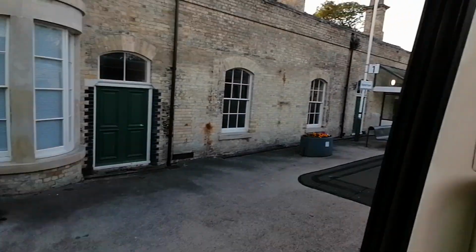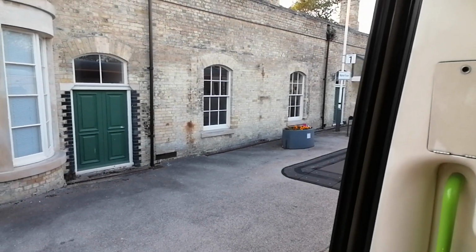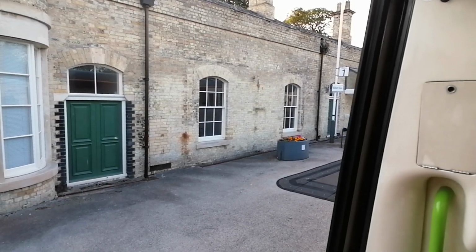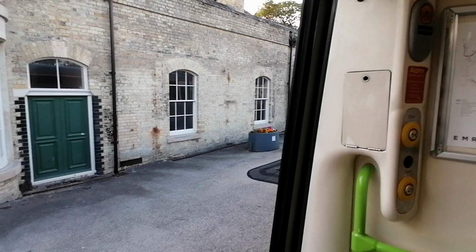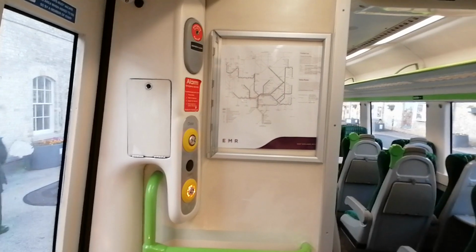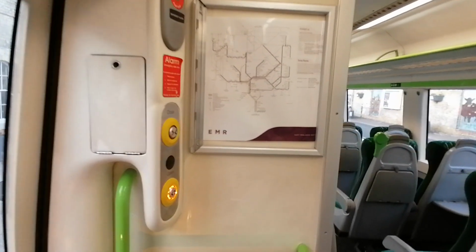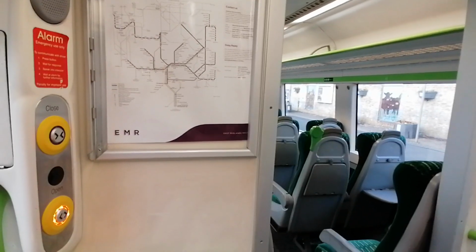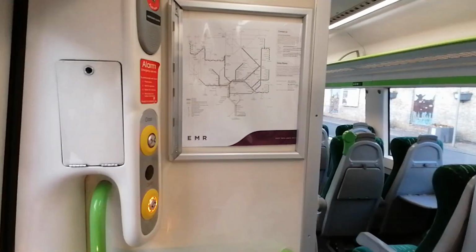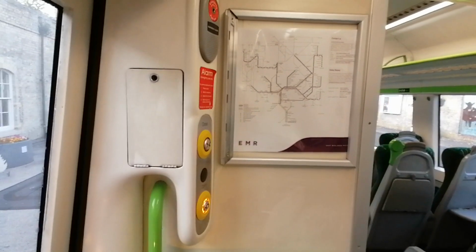Let's see what is happening for a second whilst opening the doors. There's the station sign, so we're definitely here at Market Rasen. No worries whatsoever. Stretch my legs and get a bit of fresh air. Fresh air indeed. Don't worry about it. It's been a little bit of a little fault.